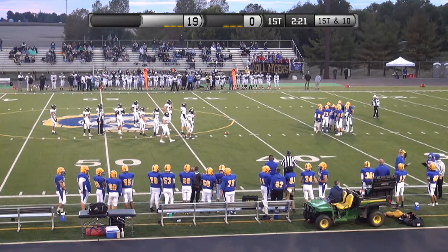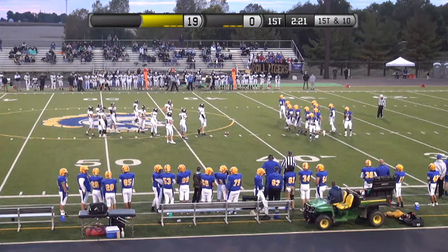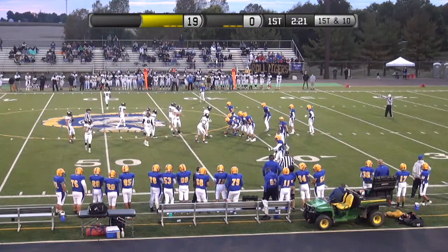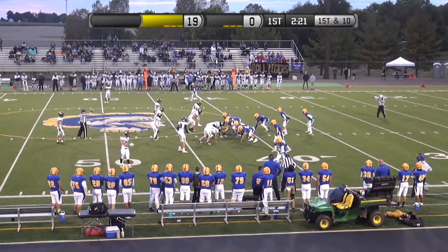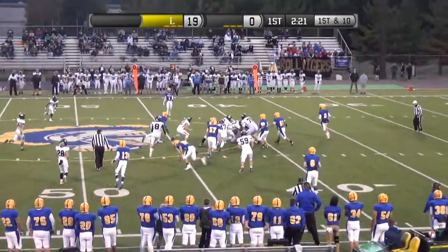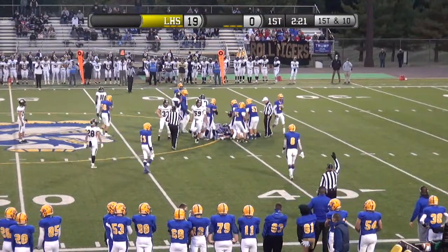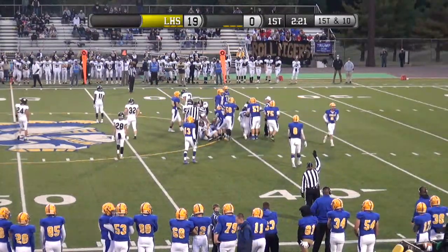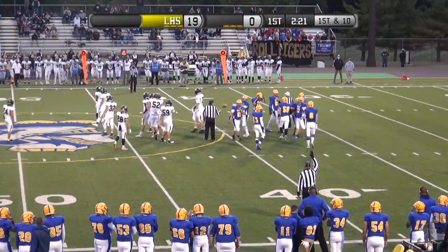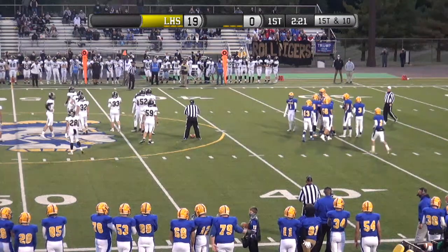I want to give a shout out to our 6th and 7th grade combined squad. The 7th grade Athenians last night played an outstanding game against Tri-West. Had a chance to win the game. There was a controversial call. We had a tie reception in the end zone that should have been a touchdown for us. It would have put us ahead, but the referee gave the tie to the defensive team. He evidently didn't think it was a tie. So he was closer than we were.